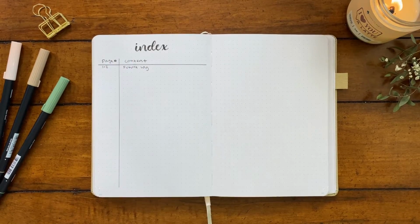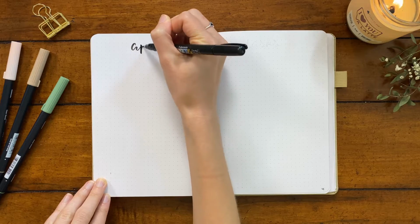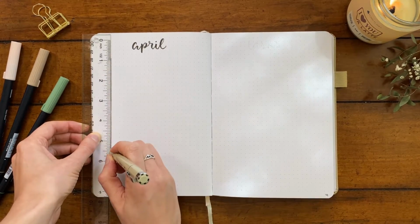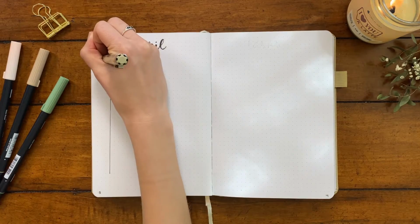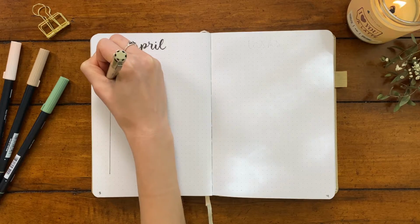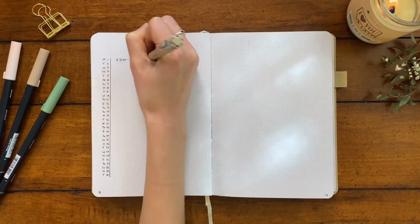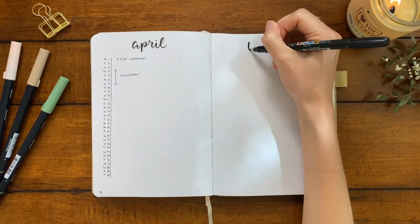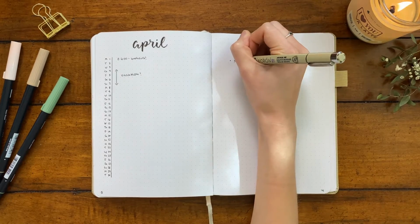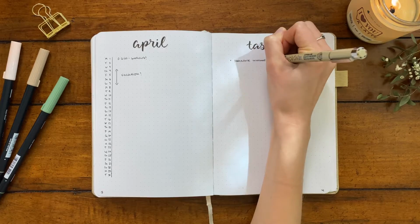Next, you have your monthly log. This is his version of the monthly calendar, but instead it's in a log format. So you write the days of the month on the left, and then the space on the right is for your events or whatever else you track in your calendar. Next to the monthly log is your monthly task list, pretty self-explanatory, and that's it for the monthly setup.